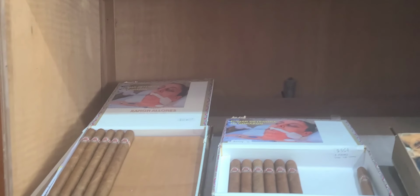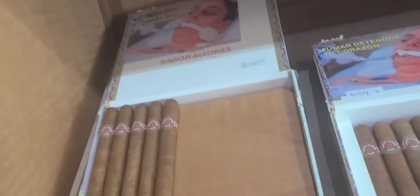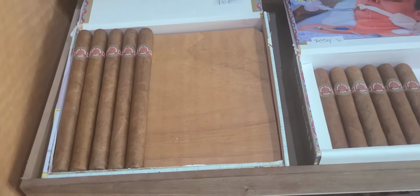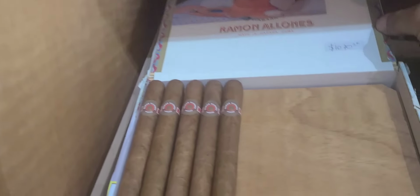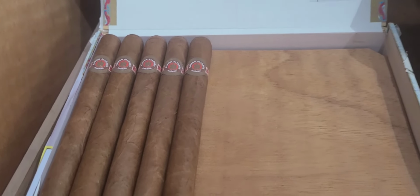We have the H. Upmann boxes. We got Magnum 50s. And there's also some H. Upmann Connoisseur Bs. Very nice. They have the Ramon Allones. Are these the Gigantes? Yes. Sí, Gigantes. The price is 1,070 pesos.